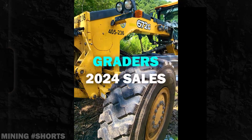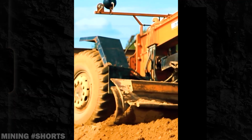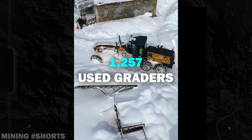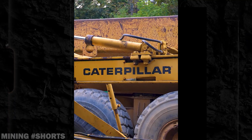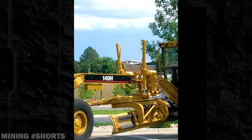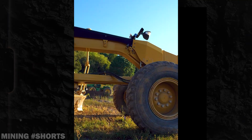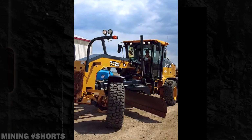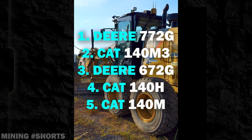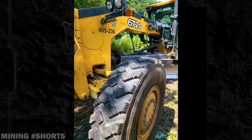So what's the most sold motor grader in 2024? Last year wasn't the best year for used motor graders, as 1,257 units were sold in the United States compared to almost 1,400 in 2023. In 2024, 54 Cat 140H graders sold and 43 140M models were acquired through the pre-owned market. The Deere 772G led used model sales with 104 units, in front of Cat's 140M3 with 81 machines financed, and Deere's 672G taking the third spot.